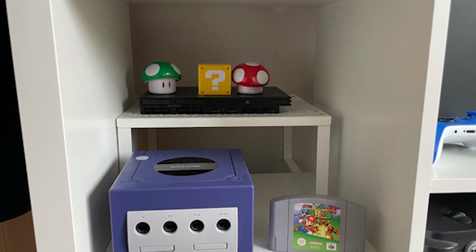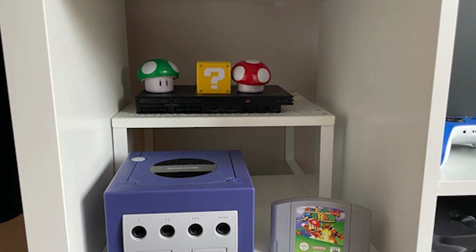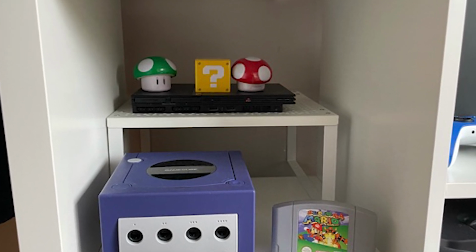If you just had the GameCube in here per se, you'd have all that other half a shelf above it in these cube style shelves that would just go empty. So putting something back there really does help balance out the space.